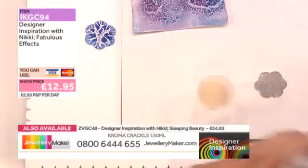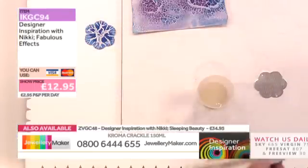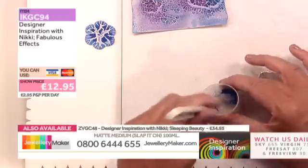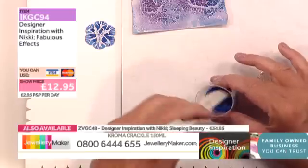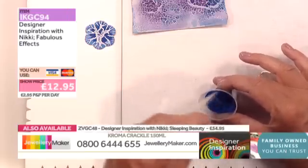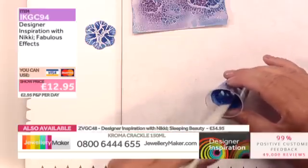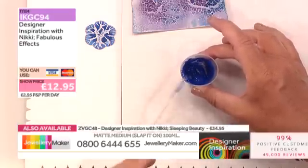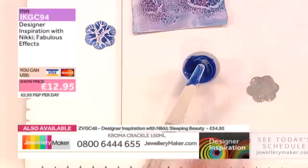Got a bit of chroma crackle in the tub. And I'm just going to take a tiny bit of the Sleeping Beauty paint. Mix it in. Look at the colour. Oh, it's such a lovely colour, isn't it? It's an awesome colour. Beautiful blue. Just mix that in. And then what I would normally do on the metal is, let's leave it there a second, paintbrush.